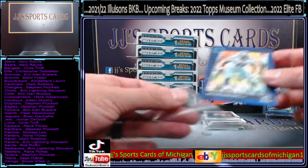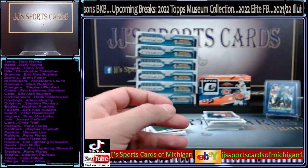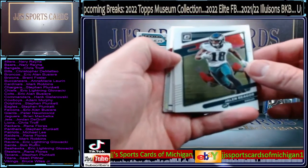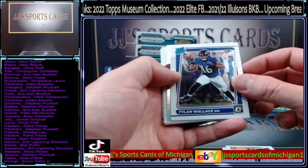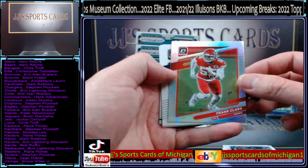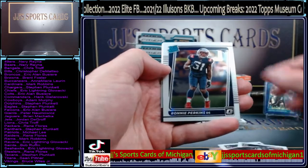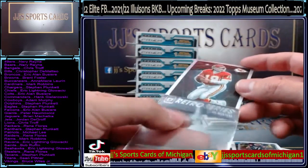Micah Parsons. What else do we have here? We've got Jalen Reagor, Deontay Johnson, Tylan Wallace. There's a nice Frank Clark Prism. Smith, David Johnson, Ronnie Perkins, and a nice sweet retro series Joe Montana.